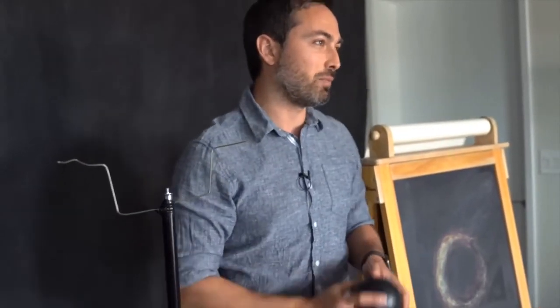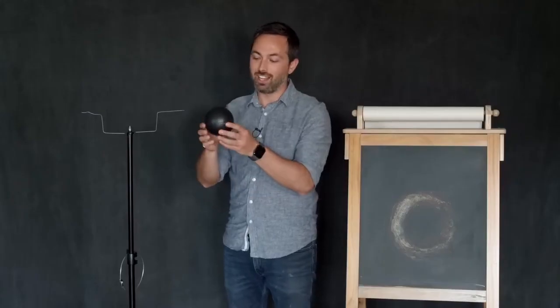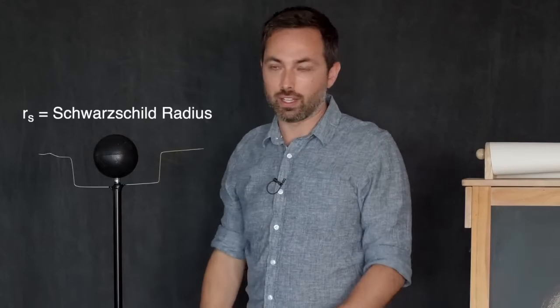Well, this is how I explained it when the first image of a black hole was released. So here is my mock black hole of science. And this sphere represents the event horizon. Once you're inside here, there's no coming back, not even for light. The radius of the event horizon is known as the Schwarzschild radius.